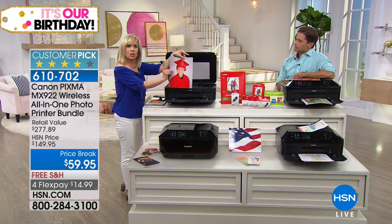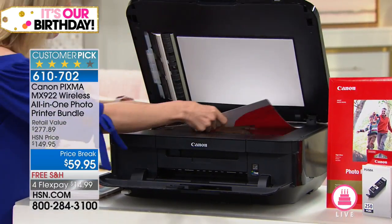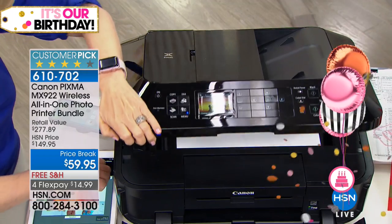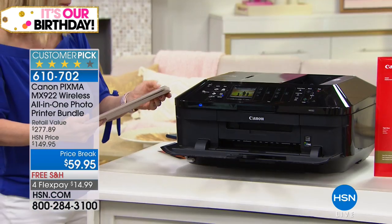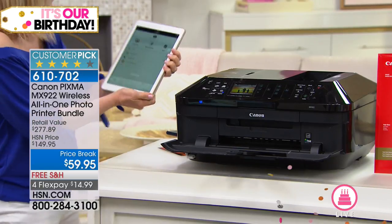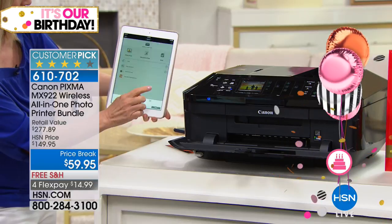So I'm gonna take this cute little guy, this is Evan, and I'm gonna scan it back to my tablet. So this is how it works on my tablet, or it can be your phone at your house. Hold on here, and look how easy it is. You press scan right here, that's it.